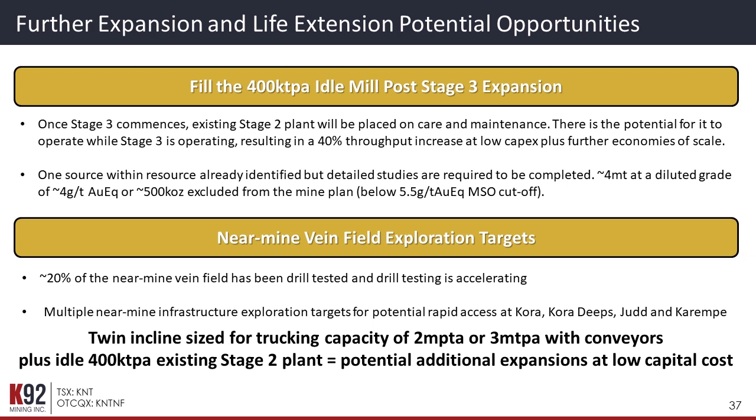Now, in addition to that, we've got the expansions of the vein field of Kora and the associated high-grade vein systems. And that provides us with multiple opportunities to expand production, not only in the current phase, but in stages 4 and potentially 5 going forward.